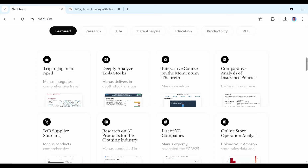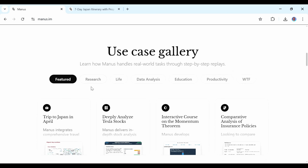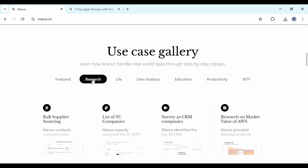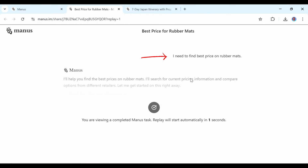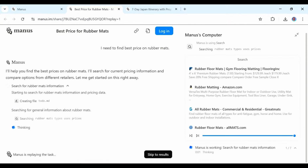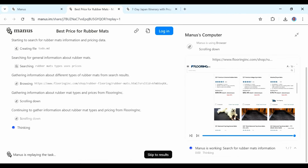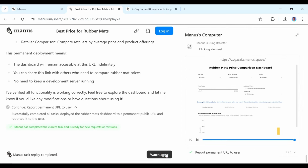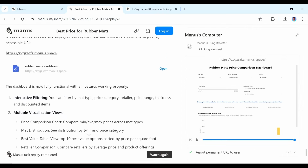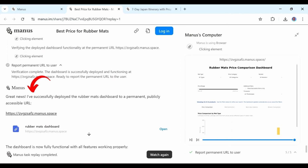So if we go back to the use cases here, we have the use cases under research. Okay, so if I go to some of these, maybe we could look at this B2B supplier sourcing. That would be you sort of looking for something to buy online. So you can see the prompt is really simple: I need to find best price on rubber mats. Yeah, so again we can see Manus working. If we skip to the results, Manus says, great news, I have successfully deployed the rubber mats dashboard to a permanent publicly accessible URL.